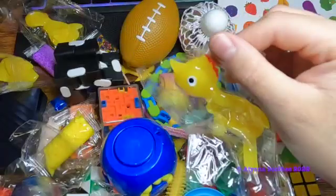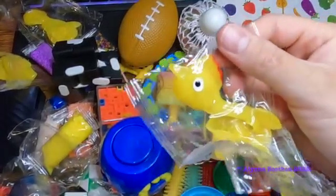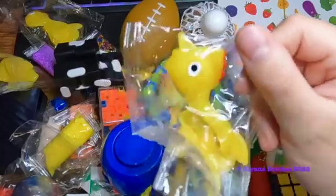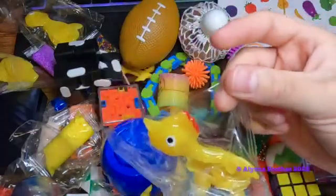Another quarter to half point is these chickens. Because what am I going to do with these chickens? And there are 3 of them. I feel like they could have substituted a different stim or stims instead of putting these chickens in. They do nothing for me, and I'm not sure how they do something for anyone else.